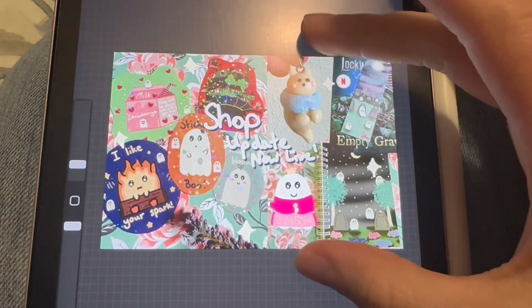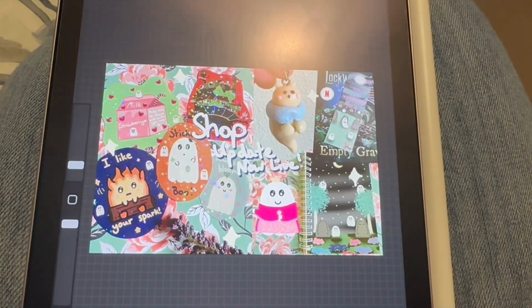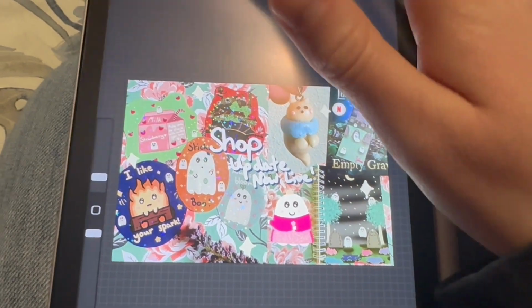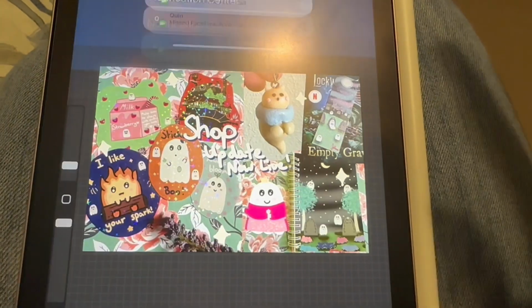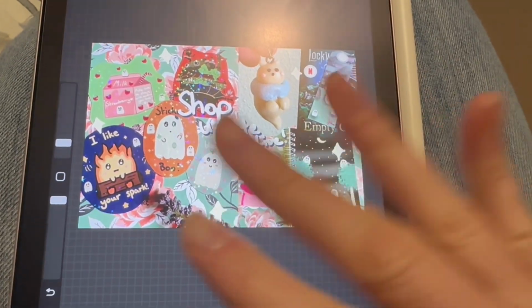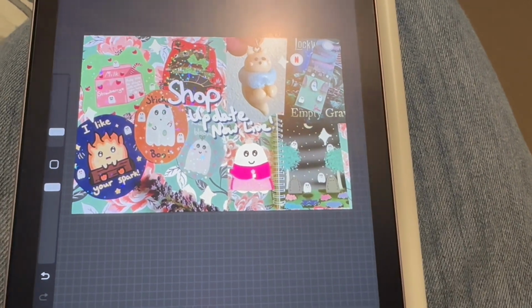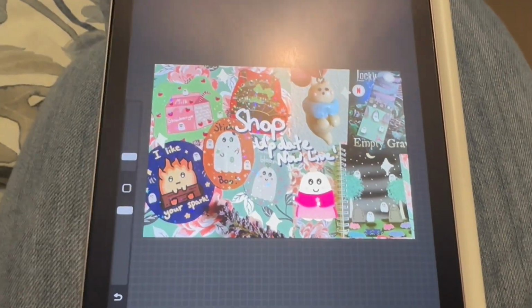So yeah, I just went ahead and designed this little picture to include with my Instagram post for the shop update, and it is currently 8:57, so it's almost time for it to be officially live. But yeah, I like how it turned out. I like being able to see all the sparkles from the stickers and the bookmarks and the sticker books and everything cute like that. And hopefully people are also excited for it.